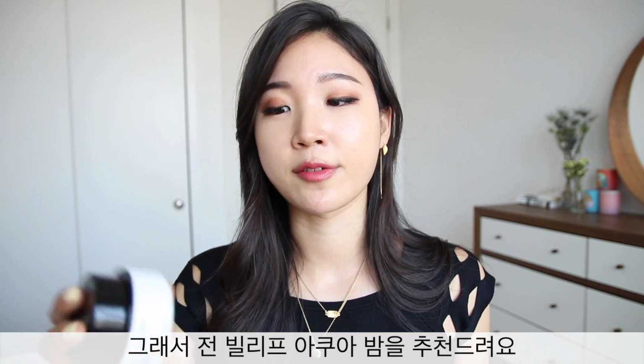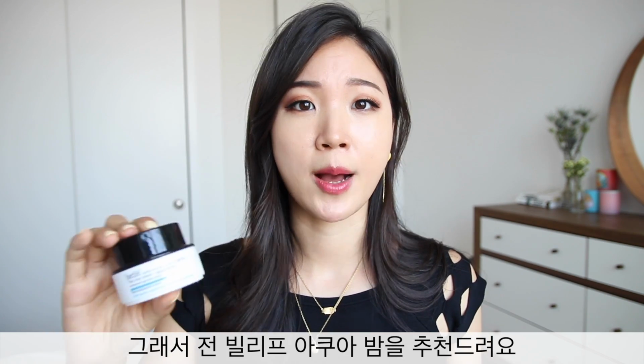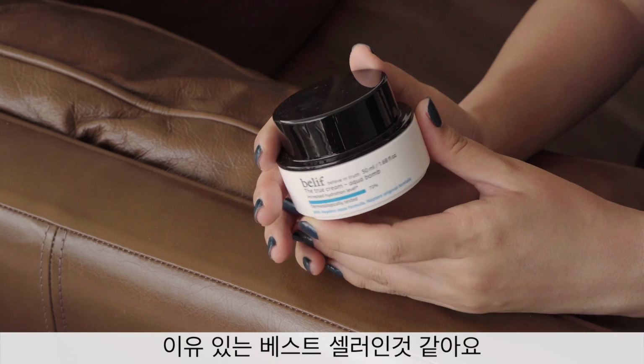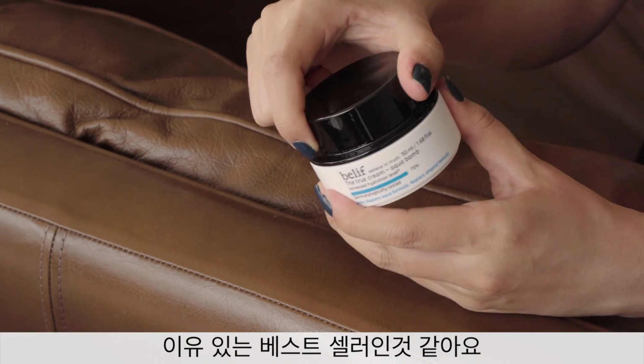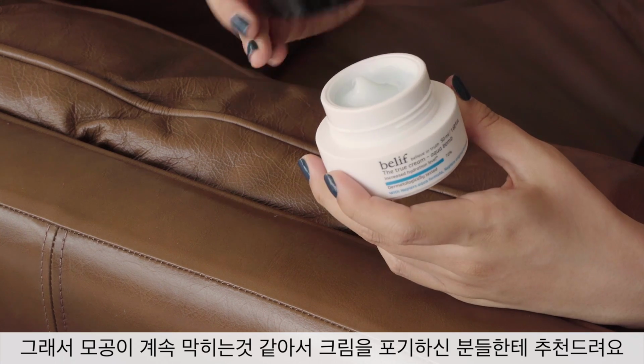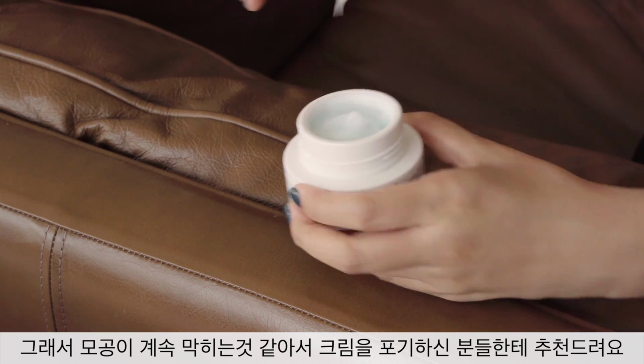On that note, I really do recommend the Belif Aqua Balm that is heavily reliant on silicone, not in a bad way, but I think it is a bestseller for a reason. So this is definitely a really great option for those who just lost hope in moisturizers because of the pore cloggingness. Definitely try this out.